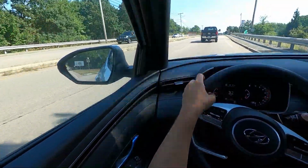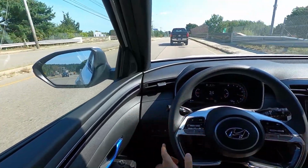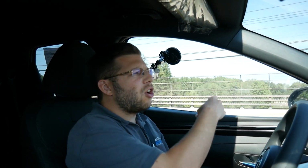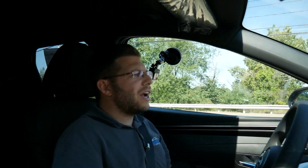But I like the way this car handles. I like the way it performs. It certainly feels a bit more agile than I was expecting. Now, I do think though, after getting on the highway, I am going to want to go with the turbocharged 4-cylinder engine.